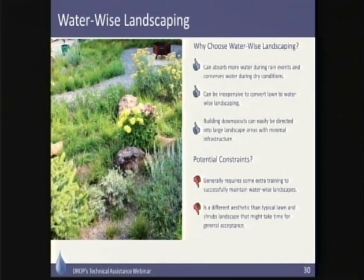So the constraint of utilizing this type of plant material is that people are still getting used to putting in California natives and adaptable ornamental plants. We're very used to having lawn situations, so the maintenance is going to be a little bit different. So there needs to be a little bit of education and training with that. And then, like I said, we're used to seeing kind of lawn conditions. So the aesthetics of moving from one condition that we're used to for so long into a different type of aesthetic takes a little time.